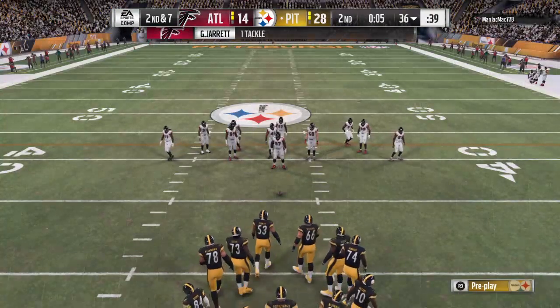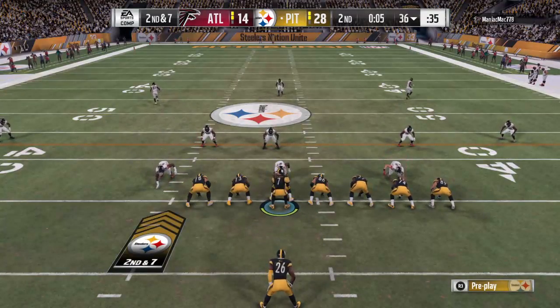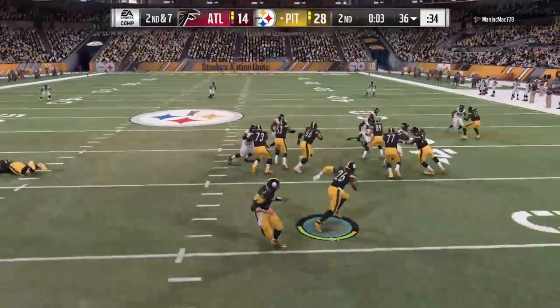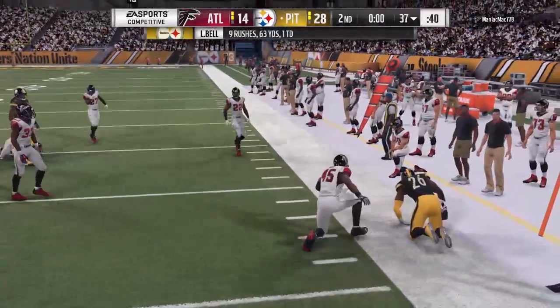And they line up now for what will likely be the last play of the 1st half. They'll go again with Bell. And unable to get downhill there as he'll take this up to about the 37.